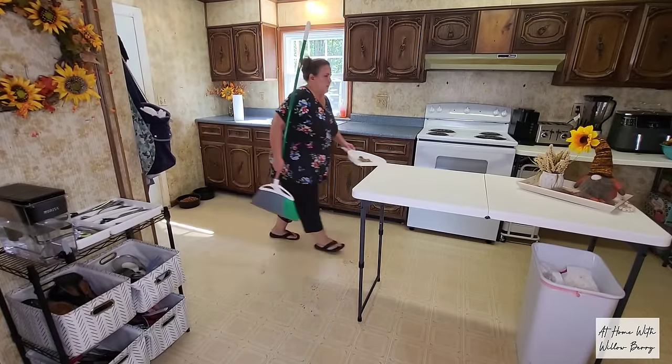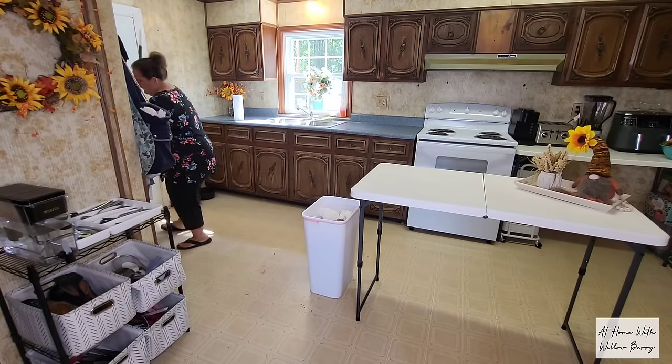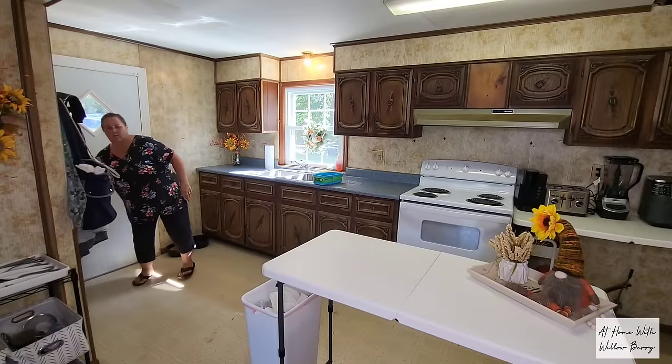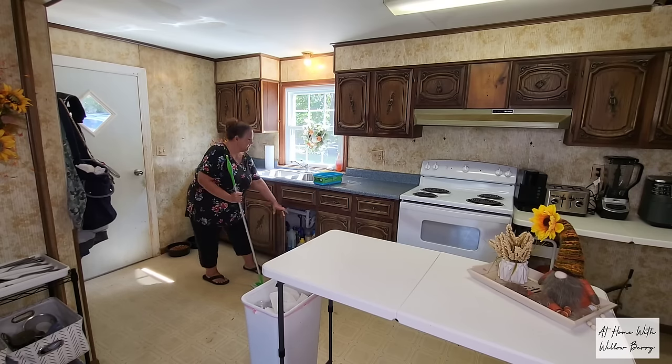I'm almost finished here in the kitchen. I just need to mop the floor. I finished cleaning the kitchen just in time to dirty it up again because it's almost time to start dinner. We spent most of the day building the mailbox post, so I got to my chores pretty late in the day. But hey, better late than never.